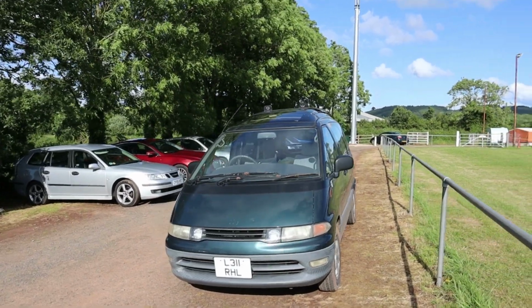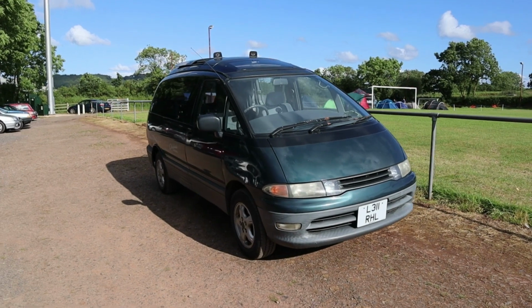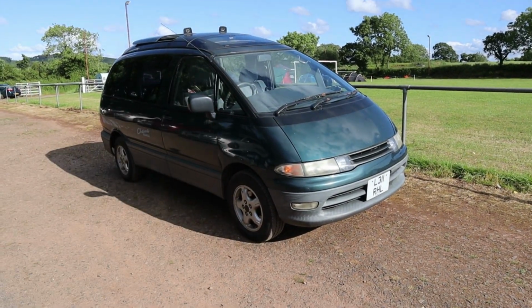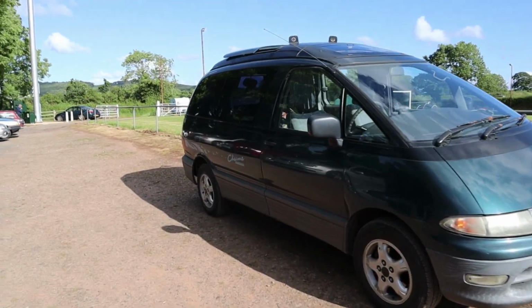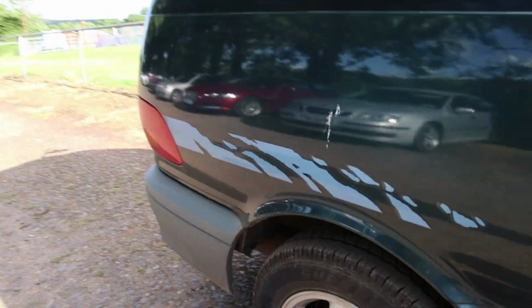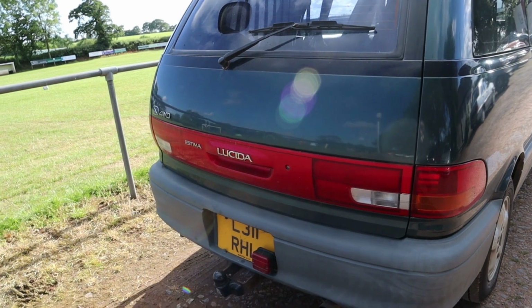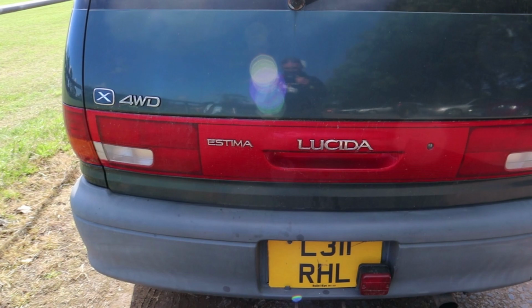So yes, the Toyota Lucida is one of two different types of what we got in the UK, the Previa, and I think America got the Previa as well. Previa had clap hand wipers, this has a slightly different setup on the wipers, also very, very slightly narrower. But we've got these fantastic side graphics, look, Charme pleasure wagon. And yeah, sexy graphics all around. We've got four wheel drive, it's 2.2 litre turbo diesel. Four-wheel drive, Estima, Lucida, various things.